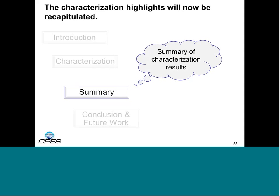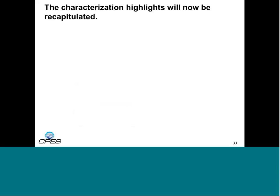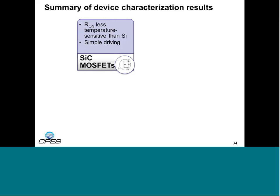Now the key characterization results will be summarized, followed by a summary of the overall work. For the silicon carbide MOSFETs, we saw that the on resistance was less temperature sensitive than silicon power MOSFETs, with the on resistance of GE's silicon carbide MOSFET increasing by less than 59% from 25 to 200 degrees Celsius. These MOSFETs also demonstrated good switching performance using a commercial silicon MOSFET gate driver.